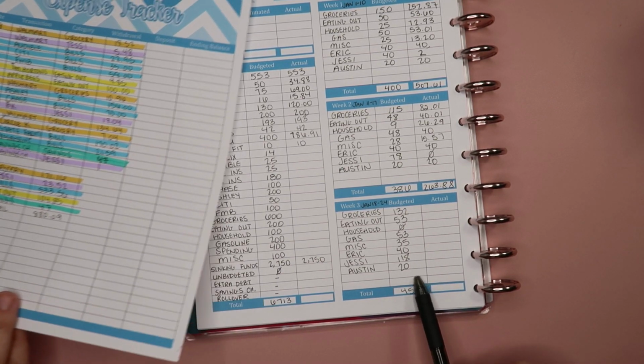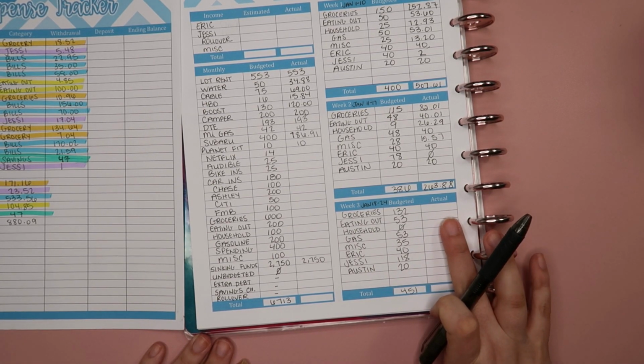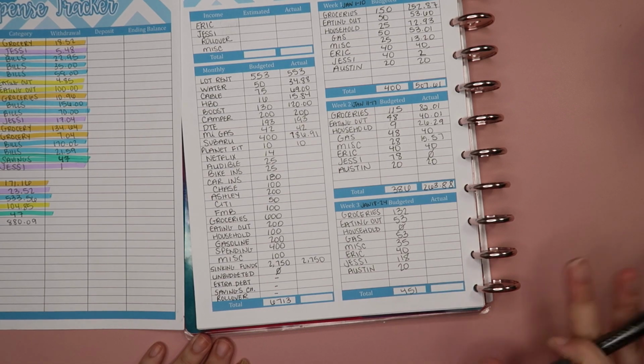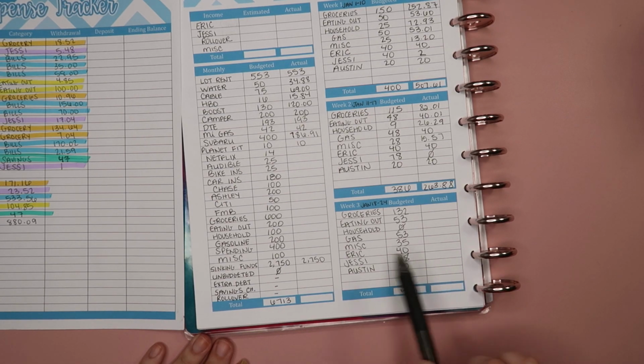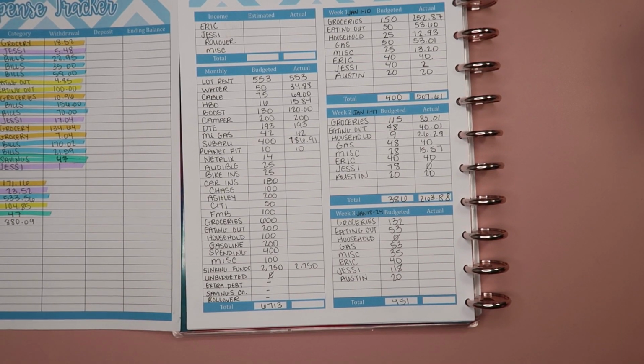I think we're gonna discover that I spent more than I budgeted for in most of these categories, but as I've said time and time again with this hybrid budget method that I've been using throughout January, the weekly budgeted amounts are to help me kind of stay on track with my budget, but if I go over in the weekly category, it's not the end of the world so long as I'm under budget overall for the month. So let's just kind of find out where we are.